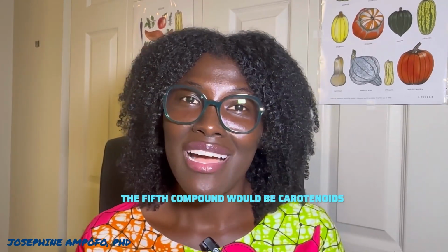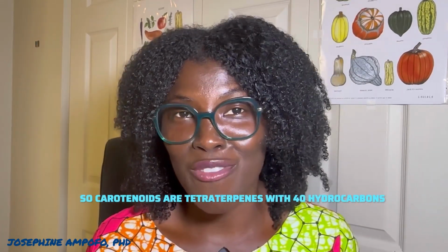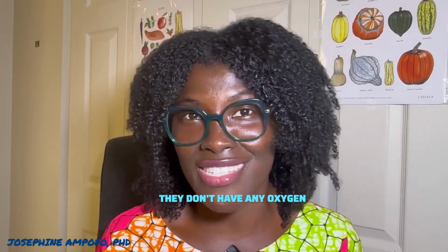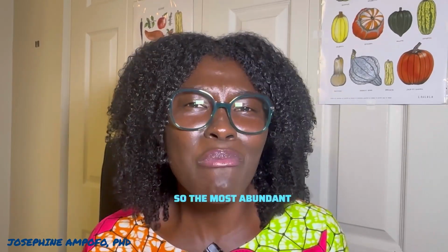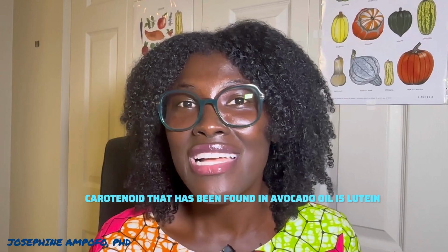The fifth compound is carotenoids. Carotenoids are tetraterpenes with 40 carbons. If in their structure they have oxygen, then they are known as xanthophylls. But if in their structure they don't have any oxygen but only hydrocarbons, then they are known as carotenes. The most abundant carotenoid that has been found in avocado oil is lutein.